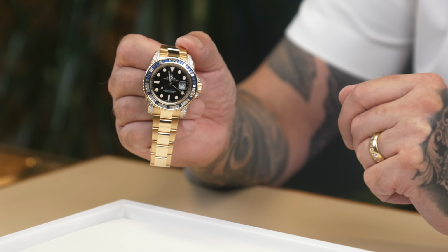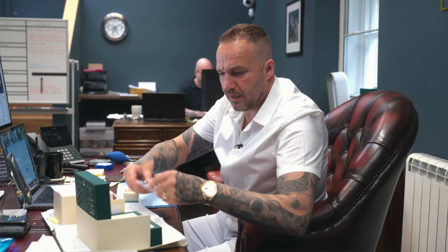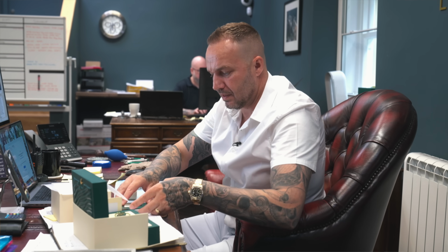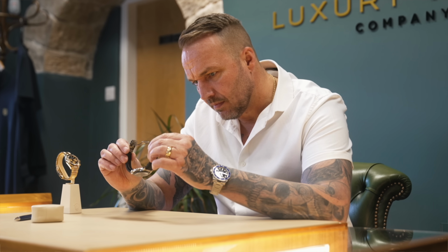But due to the Gemset bezel, due to the way this particular model is made, it actually looks slightly big. I'd say it looks and wears more like a 41mm watch. So as soon as I put it on, I knew the size was absolutely perfect for me, bearing in mind I have a 7-inch wrist. And I loved the weight. If any of you have seen the other videos where I've worn a watch for a week, including the solid white gold blueberry, the 41mm, for me it was a little bit uncomfortable to wear, and you can't believe 1mm would make a difference, but it did.